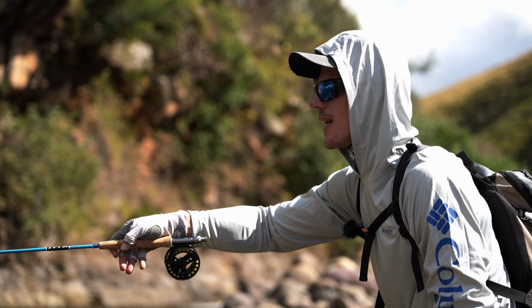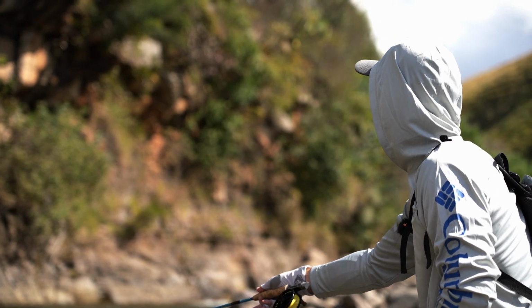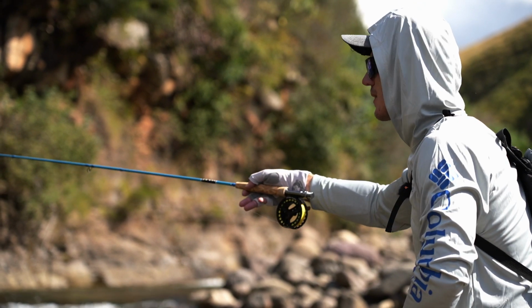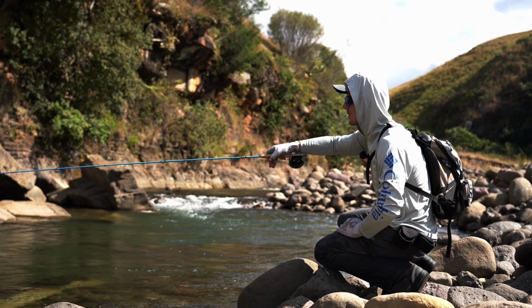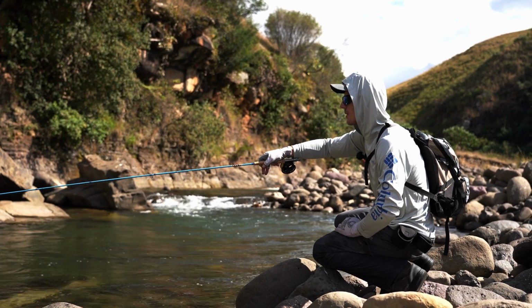The moment I get it down, they have a go at it. But whenever you get a bit of sand, you rest assured there'll be scaly around. Scaly are happy to sit on the lighter colored bottom. Trout don't enjoy it at all.